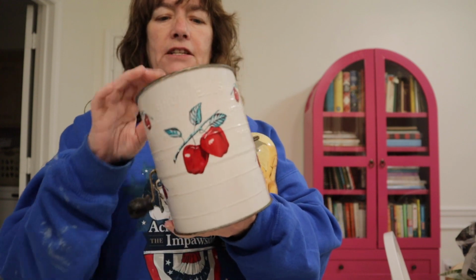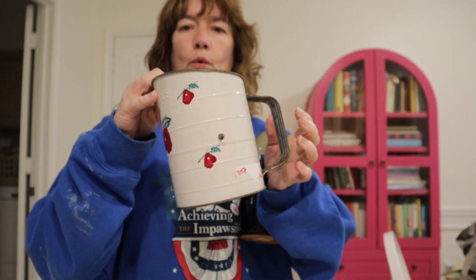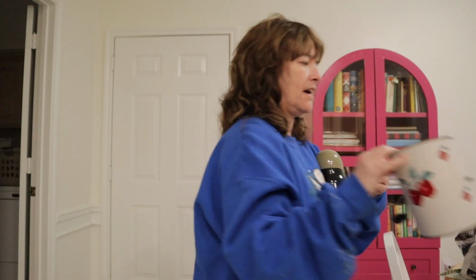Now, these items are going to go up on my Etsy. This is a vintage sifter. So if you like to bake, this thing is great, in great shape. It's not rusted and definitely still works. In fact, I have one just like it that I use.